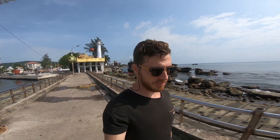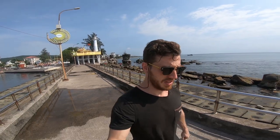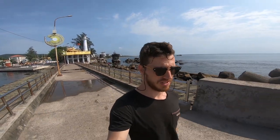One thing, guys, that I completely forgot about, which I always forget about, and which is why I tend to get burnt all the time, is I forgot to put on sunscreen. So if you guys are in the sun anywhere, definitely put on some sunscreen, because I'm gonna be quite red this evening. So we'll just walk to the end of this pier really quick, and then head right back so I can get in some shade.